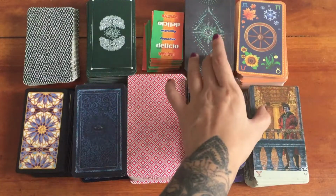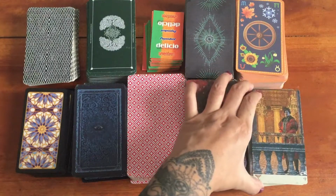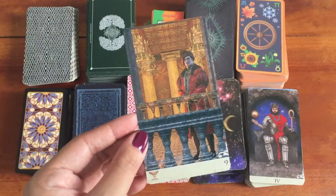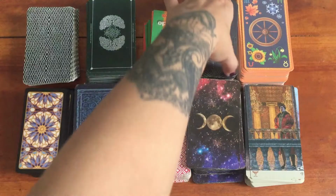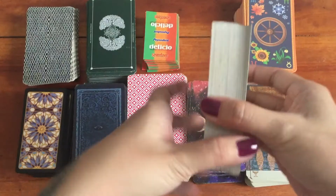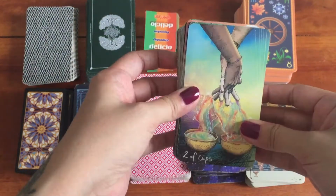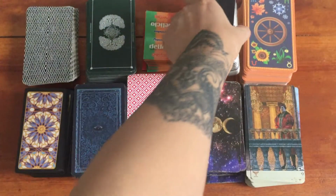These two are the latest decks to be added to this collection. This is the Vice Versa tarot deck. I love it because they have pictures on both sides, and it's nice to be able to see different perspectives from each card. And this is the Light Seer tarot deck. I wasn't sure about this deck at first, but I'm glad that I got it because it connects well with me too. But because this is new, I rarely use it, but I love it regardless.